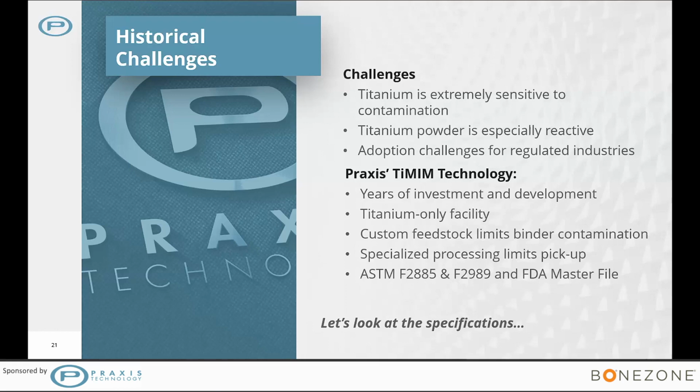So that's the material science challenge, but also because the normal users for titanium are really relying on its performance, whether it's medical, aerospace, or defense, there have been adoption challenges, because all of those industries are regulated and, for very good reasons, risk averse. So we have overcome all of these challenges.